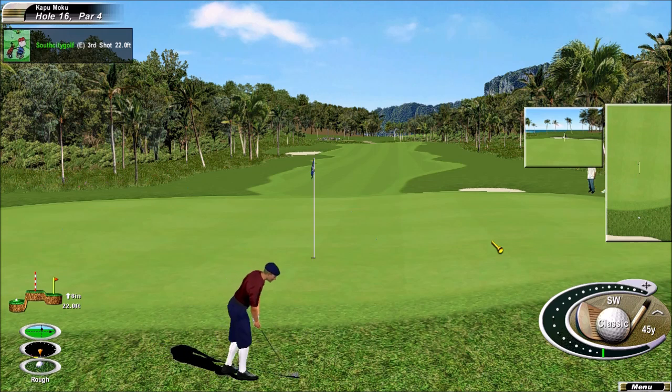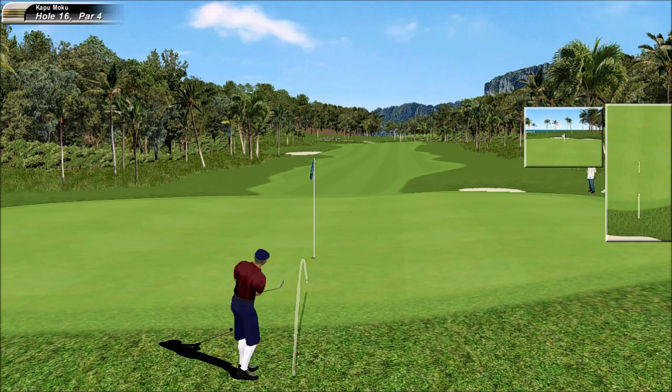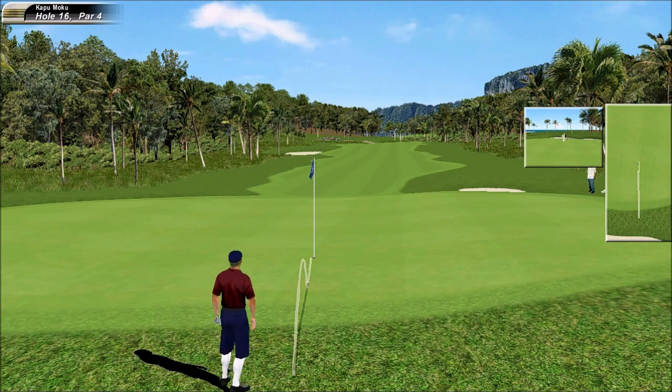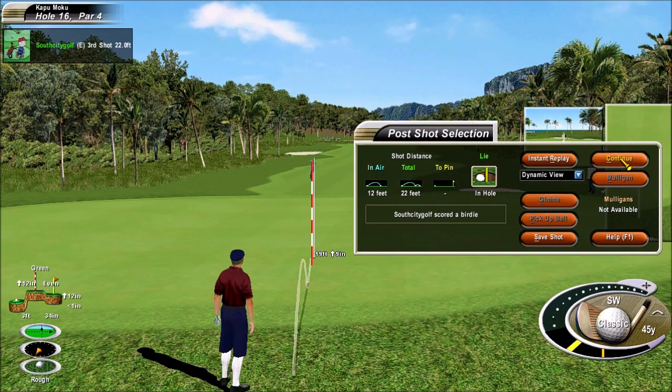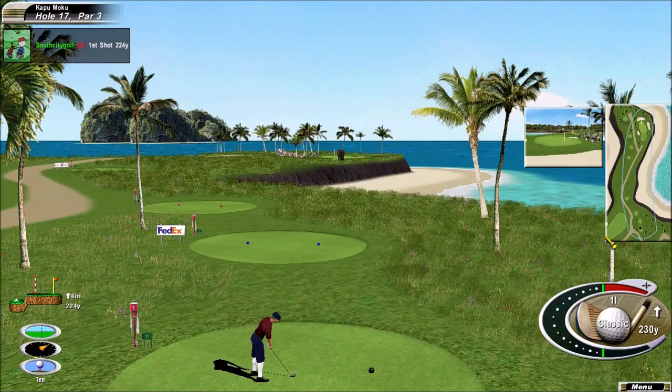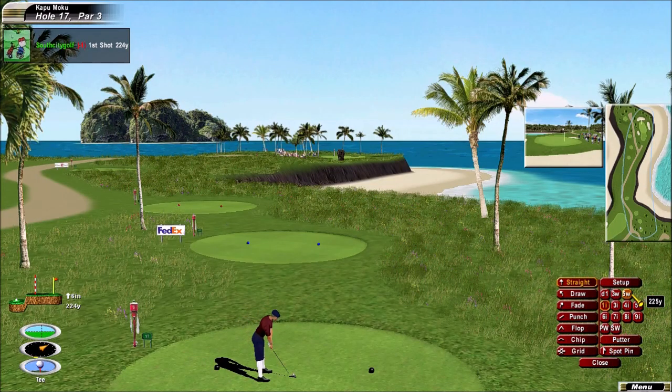And he's got a little jumper here. No, this is tough. Look at your landing spot and then see how it's going to break. And thank you. There you go. How good was that? Coming off a birdie, feeling very comfortable.